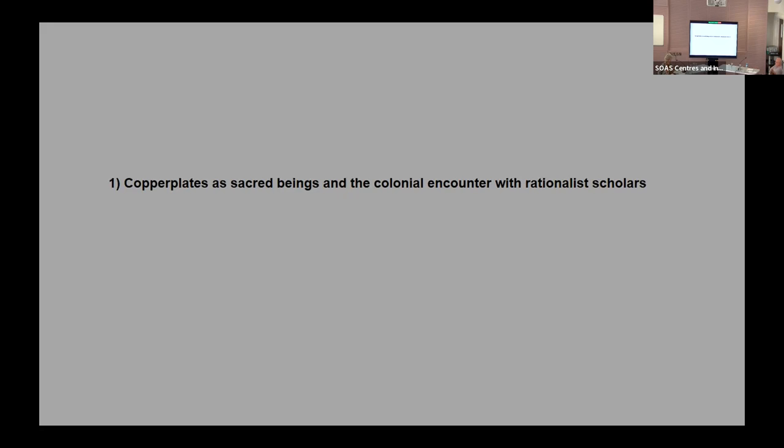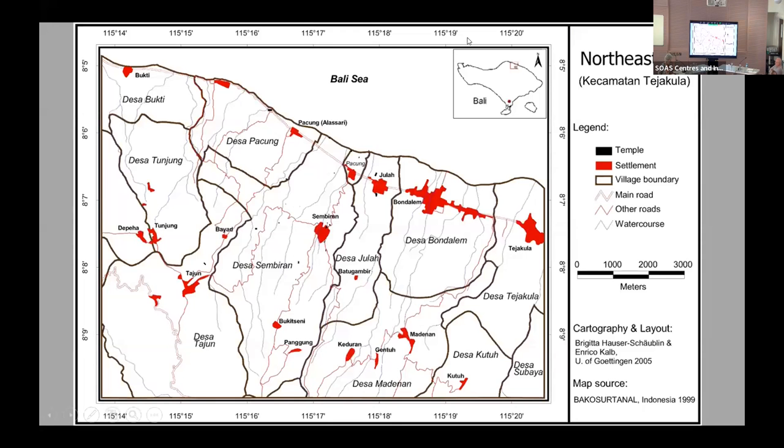They are about 30 centimeters long and 11 centimeters wide. Today, 10 of them are kept in the village of Julah and 10 in its sibling village, Sembiran, both located in Buleleng district of Bali. They are considered sacred heirlooms by the local people, and they are looked after by priests and senior male leaders of the village association. They are the focus of rituals held in the most sacred part of the temples. They are ritually bathed and anointed and venerated by the villagers.